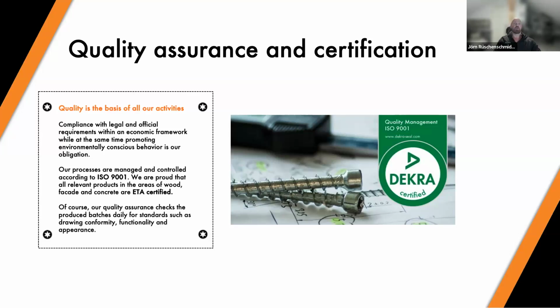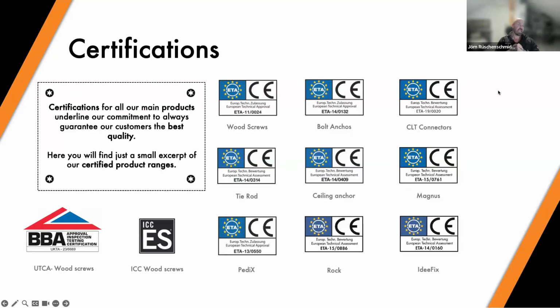Yeah, my last slide before I hand over to Rodrigo is just on the certification. So we have our EDA on all of our relevant connectors. We are also now at the moment doing some extended seismic testing, which will be done in New Zealand. More details will be coming quite soon, hopefully. And we also have an ICC for our wood construction screws to be suitable for the American market. But that's it from my side.